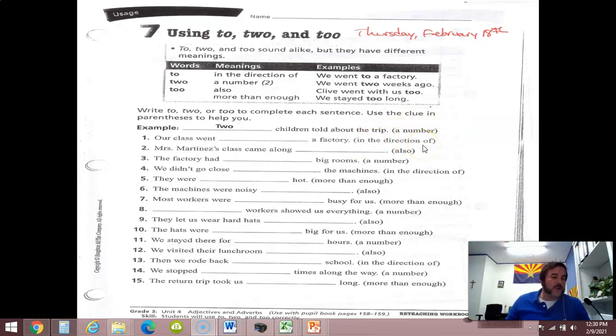Now, you probably know how this works. The first time we go through it, the worksheet gives some little hints. The second time, tomorrow, no hints. So let's take advantage of this where they give us the hints. You can see here, "Blank children talked about a trip," and in parentheses it talks about a number. You say, "Oh, a number. That's two right here," so that's what we put in. "Our class went blank a factory." It's talking about the to that's in the direction of. Let's look at the chart. In the direction of, to, and I think you probably already knew that as well.